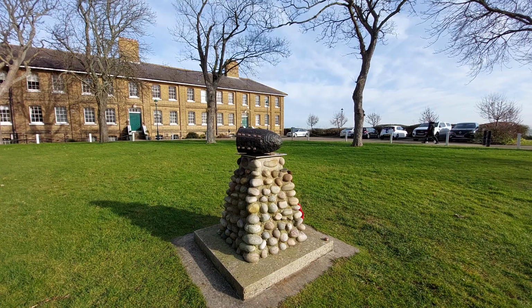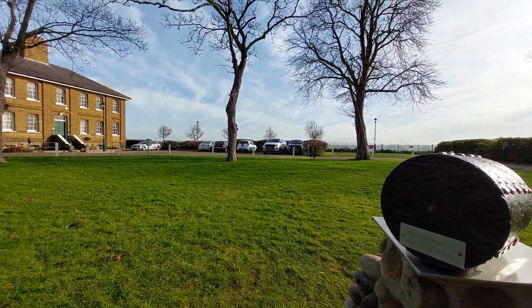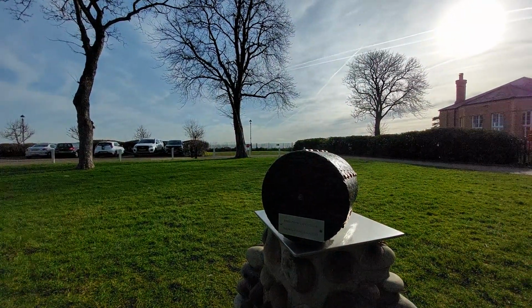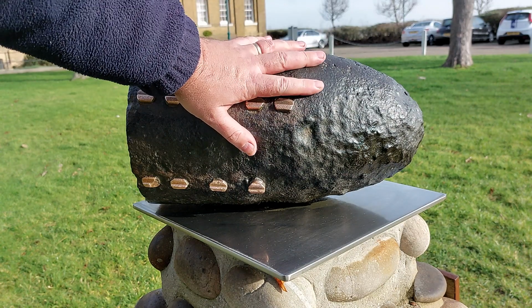So now we have returned to the Shoebury Garrison Memorial. In 1885, a 6-inch shell being prepared for firing detonated, killing 7, including two colonels. Now a Major Bally walking close by was saved when a splinter from the explosion embedded in the book in his jacket pocket. It gives you an idea of the scale of these shells. I mean, compare that to my hand.